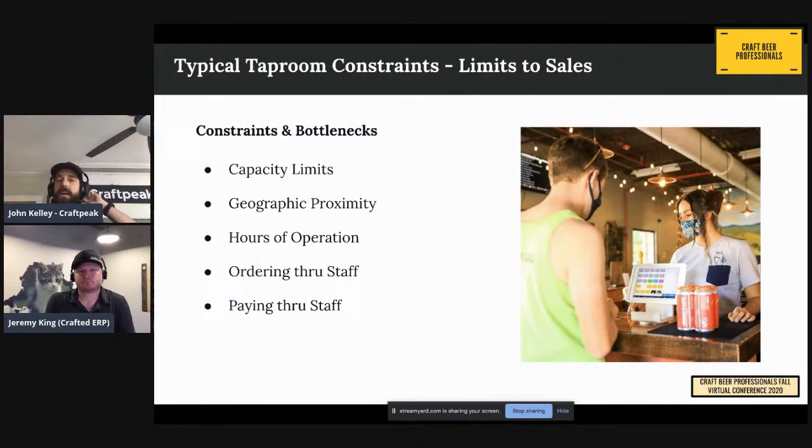Okay, so I also want to point out that there are some natural constraints that happen in the tap room. And I think as we're all taking a fresh look at our businesses, I think these are important things to point out and show where maybe a complementary strategy with online sales helps with some of these. But some of the constraints that you have in your tap room are also the limits that you have to selling. And there's lots of times that I show up at breweries and there's lines out the door that are all waiting to either order beer or close out their checks.